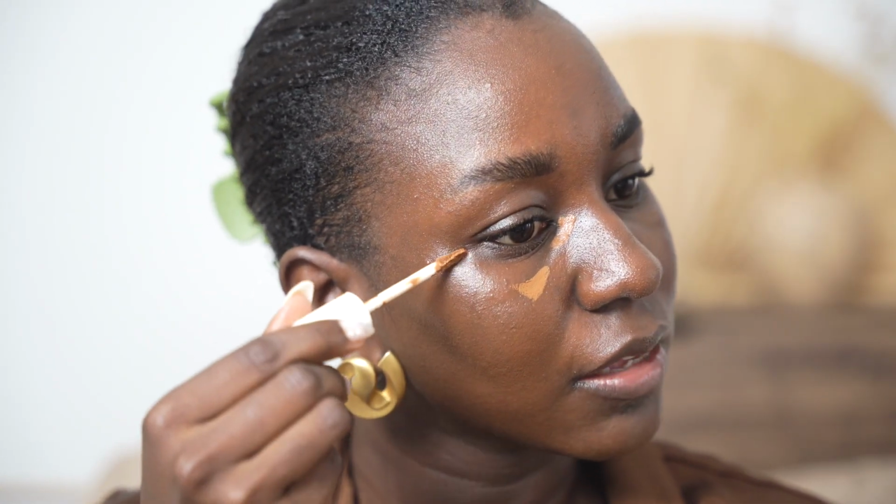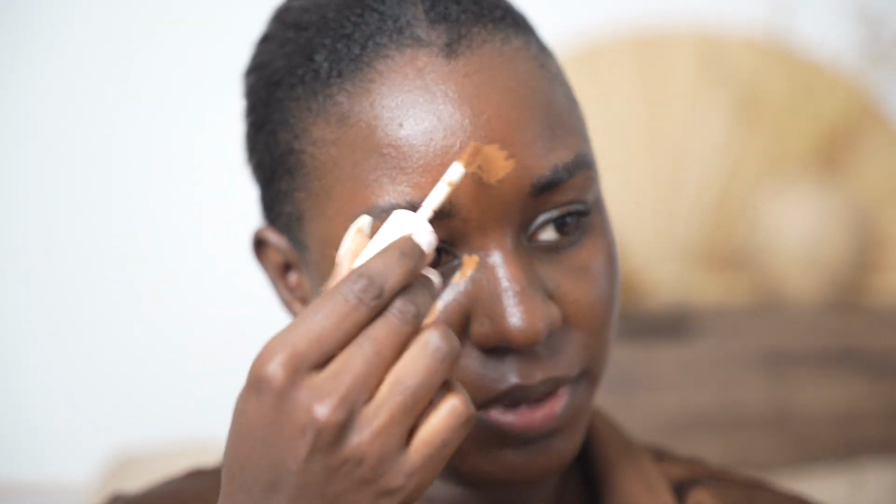I have been using the Fenty Beauty Concealer and really liking it. Because the Kevyn Aucoin skin tint is kind of like a natural skin finish, more on the dewy side, I like using the Fenty concealer because that one is a little bit more matte, so I can kind of keep that longevity factor. And the Fenty concealer dries fairly quickly, so I'm gonna blend this out right now.